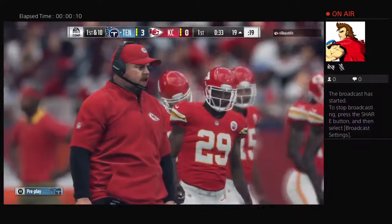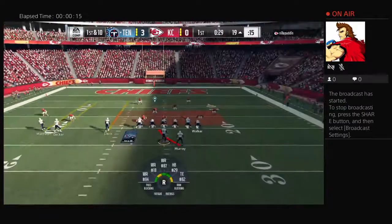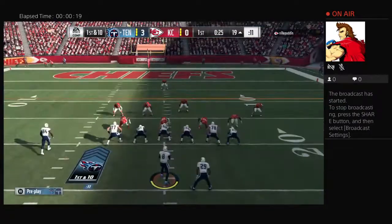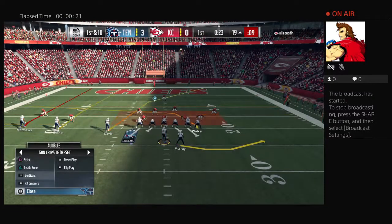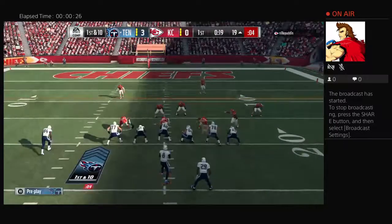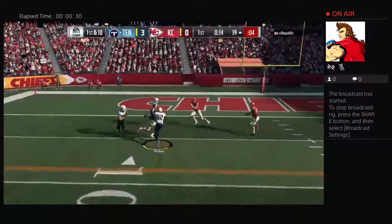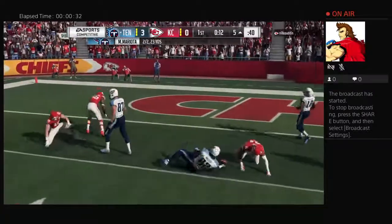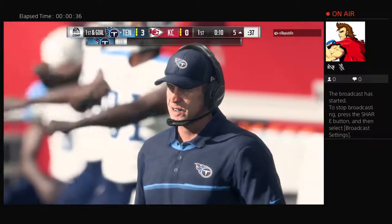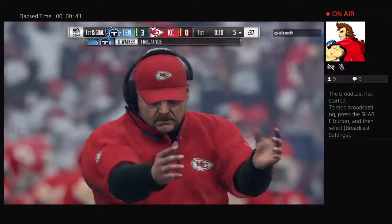Fresh set of downs here. From the shotgun, it's Mariota. And Walker has it, and is able to get him down, but he does reach the 5. A nice pickup of 14, and it moves the sticks, sets up a 1st and goal.